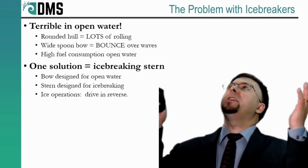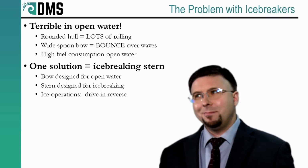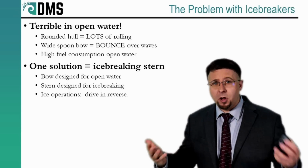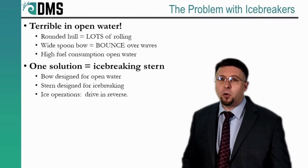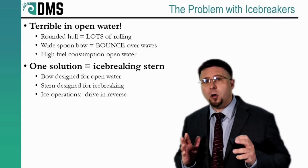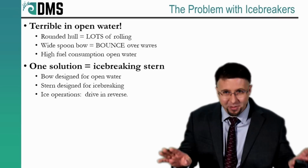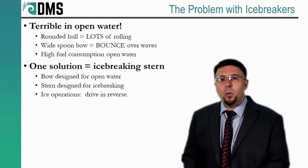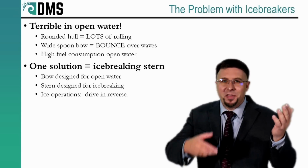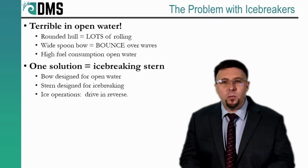All hail the icebreaker! Such a great and miraculous thing! Well, not completely. See, I can't sing praises for icebreakers all day. They do have a critical problem. You see, all of the features that make that hull good for icebreaking also make it terrible for open water. We want a curved cross-section on the hull to prevent the ice crushing. But that also leads to terrible rolling motion with any waves in open water.